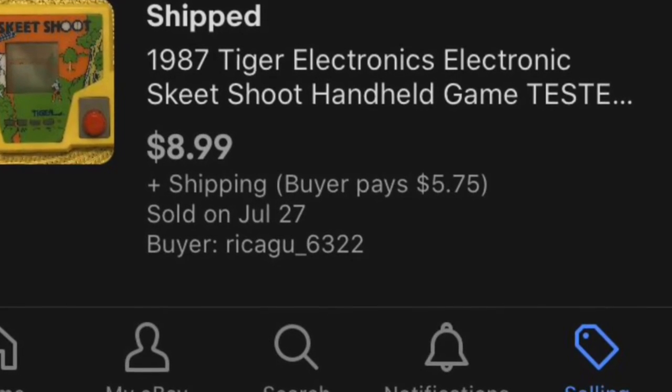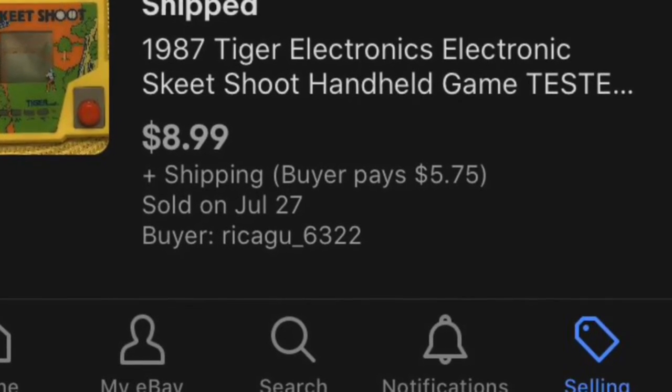And then another thing I sold, Tiger Electronics skeet shoot, tested and working. Paid 50 cents for it and sold it for $8.99. So a great weekend of sales.